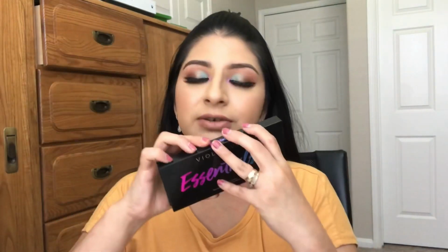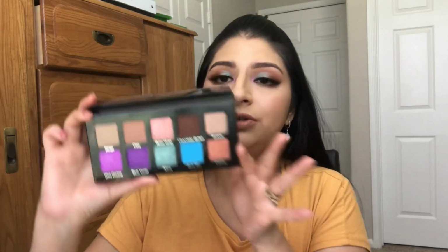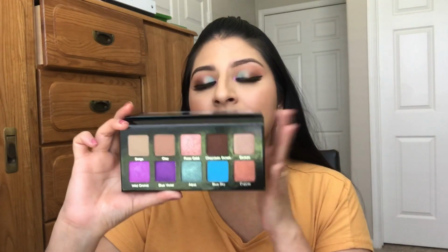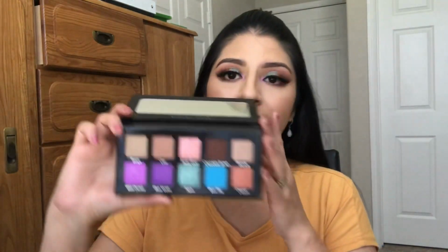I don't have any difficulties blending these colors right here, and the shimmer colors, like some palettes perform better using the fingers, and there are some palettes that perform better wetting the brush. So this is one of those palettes that performs better wetting the brush, but this palette is really good. I really like the look that I created with this palette.